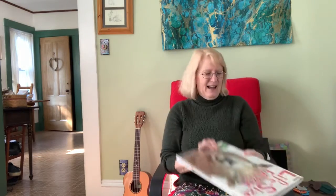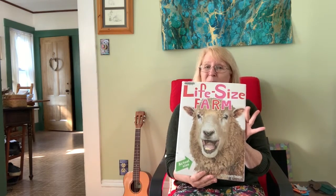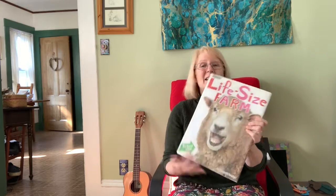So we've got these at the library. Got several copies of each of them. I love them. I think it's so much fun to see the real size. Wait till you see the real size of the eye of a giant squid and stuff in one of them.